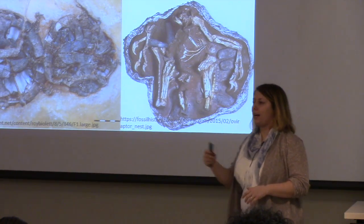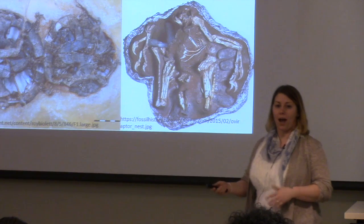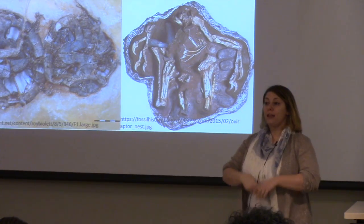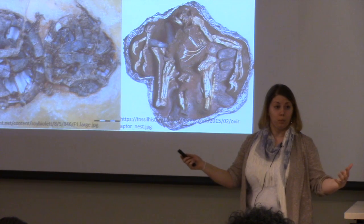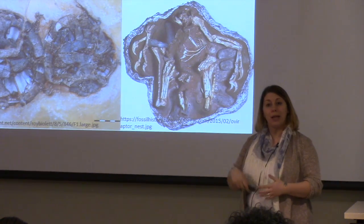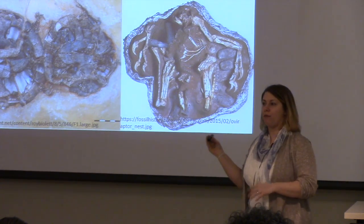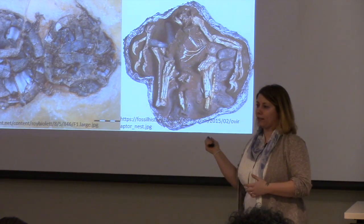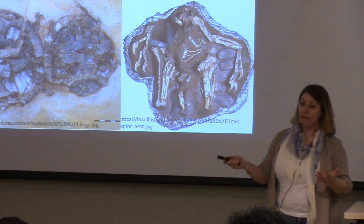Oviraptor means egg thief because they thought for a long time that oviraptor was eating the eggs that it's laying on. And then they looked at some other members of that group, and they found that the eggs that they were laying on were eggs of oviraptor. So oviraptor is actually brooding its eggs like a chicken in this particular image, but they didn't know that for several decades. So the animal we're going to talk about most today is oreodonts, like the cookie.